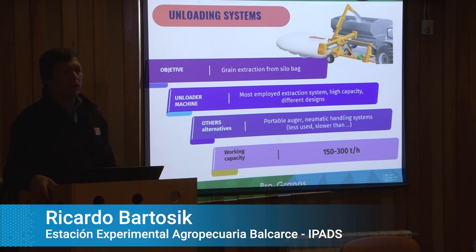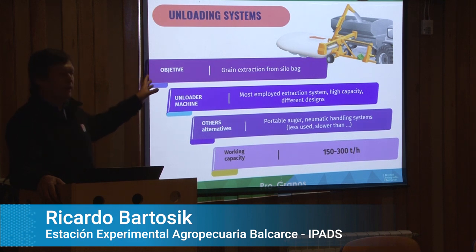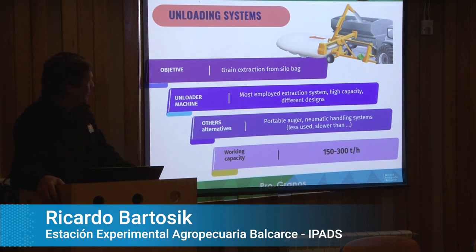Then you have other equipment to collect the grain from the bag and transfer it to a grain cart or a truck. We have a couple of models here. I don't want to explain the models on the screen because you will understand them better when you see them. But also it's a simple system with very high working capacity.